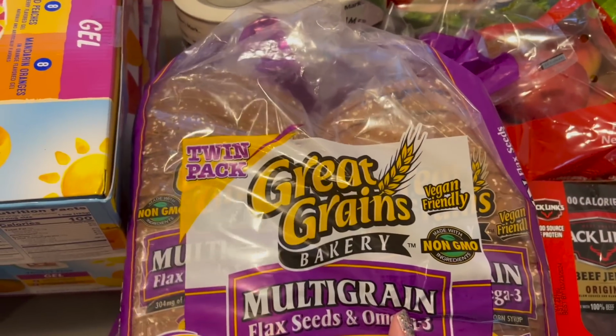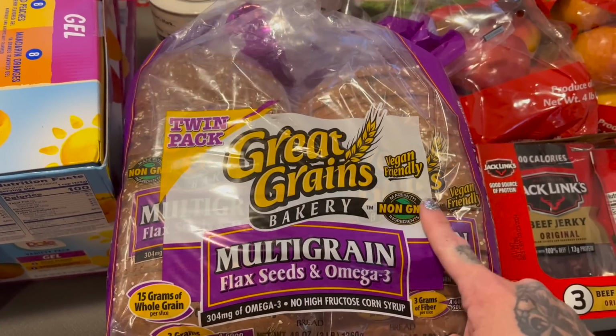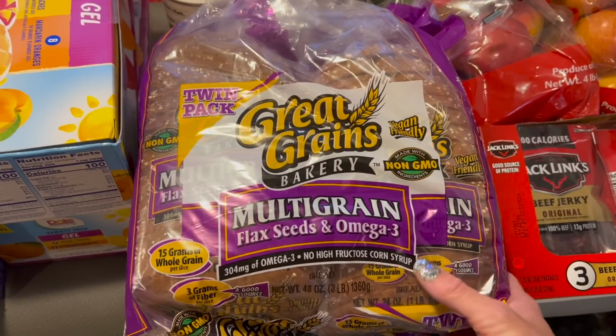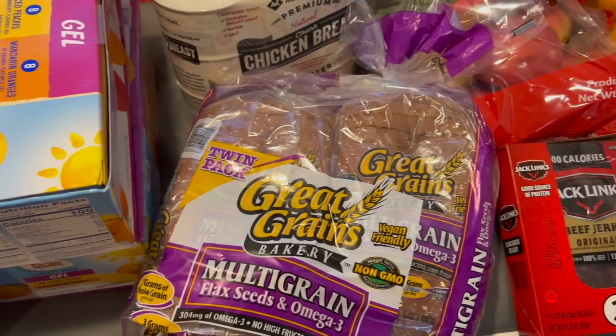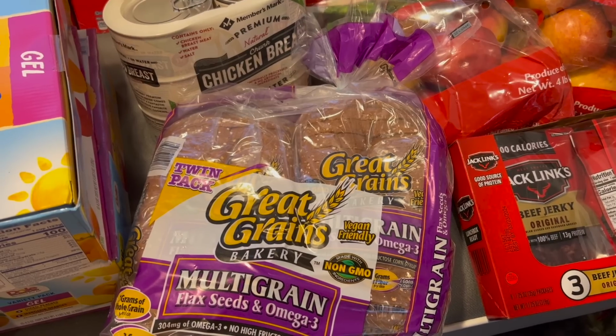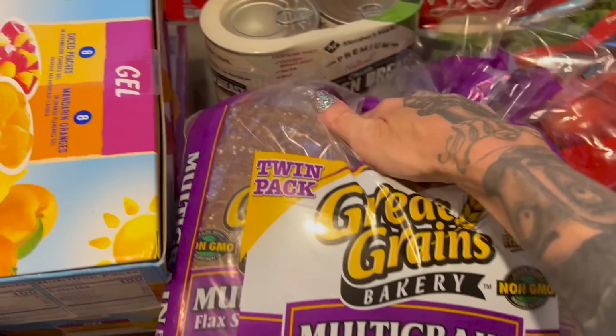2 packets of the Great Grains bread. This bread is really good. It's local. Vegan friendly, non-GMO, and it's really good. It's filled with a whole bunch of good stuff. If you buy it in a regular store in this area, it's like $3.98 a loaf, but if you buy it there, it's 2 for $3.98. I think it's like 2 for $4 something. Yep, 2 for $3.98.